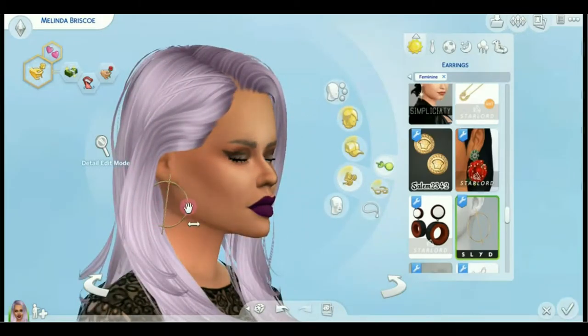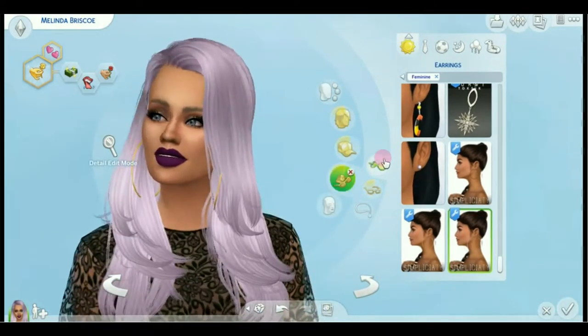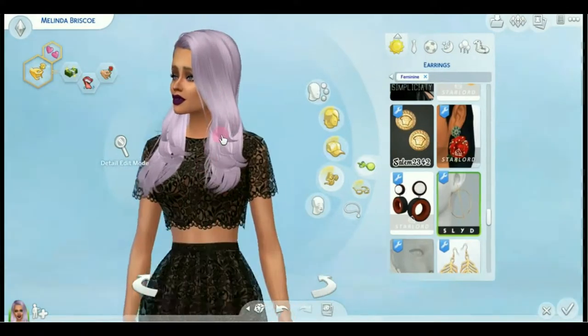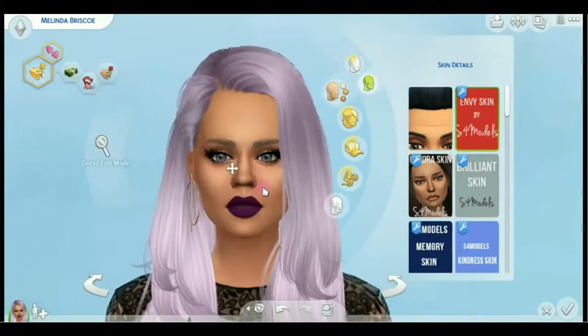Let me show you the accessories. I do believe I did some earrings. Oh yes, these are the ones. Oh, you're not going to be. Oh yes, you are. These are by this lid. I was about to say Star Lord. By this lid, and I think that's it. Oh no, these are by Simplicity 80. Little ones, big ones, and enormous ones. All right. So I'm probably just going to go with these split ones. Those are so cool.